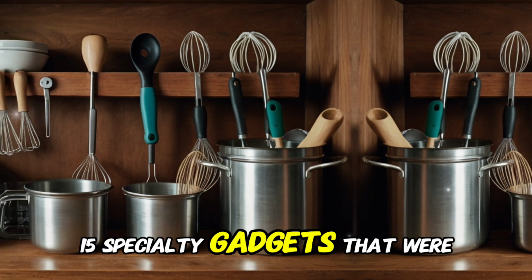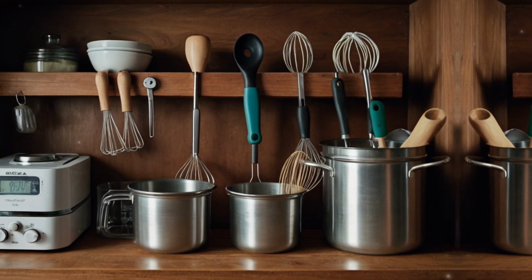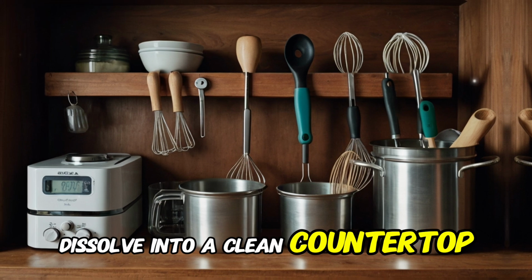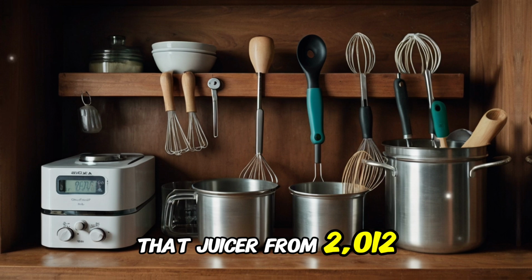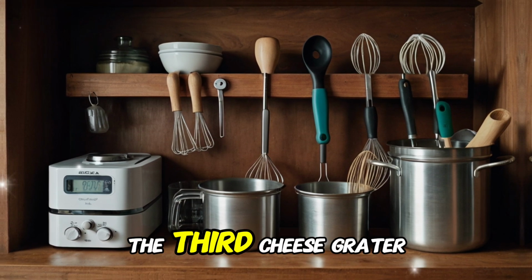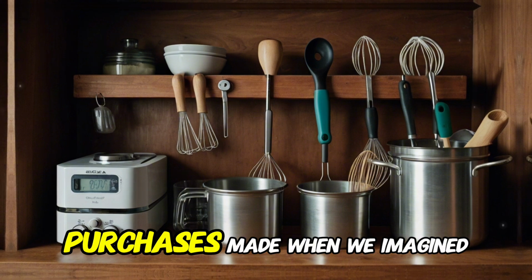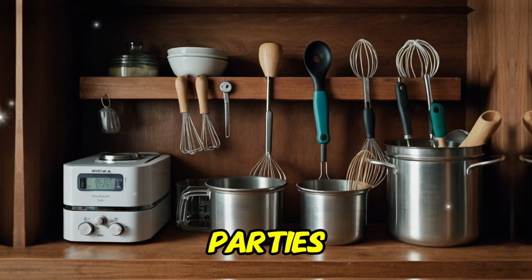15. Specialty gadgets that were fun once, but just take up space now. Presentation: a shelf collecting dust on unused kitchen gadgets. Dissolve into a clean countertop with a single trusted cutting board and knife. That juicer from 2012, the sandwich press from a TV commercial, the third cheese grater because it looked easier to hold. They're not mistakes. They were hopeful purchases, made when we imagined more time, more energy, or more dinner parties.